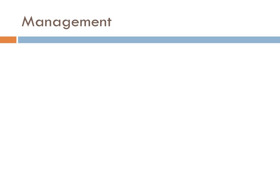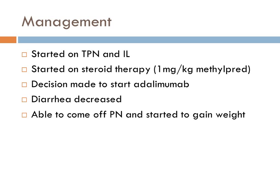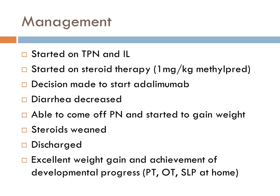But despite not having a diagnosis, we had to do something for this child, so the team started him on TPN and intralipids, and then eventually decided to start steroid therapy, given his inflammation in the colon. But he didn't respond to either of these therapies, continued to have a lot of diarrhea, up to 15 stools per day, very watery in nature, and was still not growing very well. His metabolic derangements had corrected at least with the TPN. So the GI team decided to take a shot in the dark and start adalimumab, which is a TNF-alpha inhibitor. And at that point, his diarrhea decreased, and he was able to come off peripheral nutrition, started gaining weight. They stopped the steroids. After about 3 months and only a few weeks on the adalimumab, he was able to be discharged from the hospital. And he started gaining weight again.